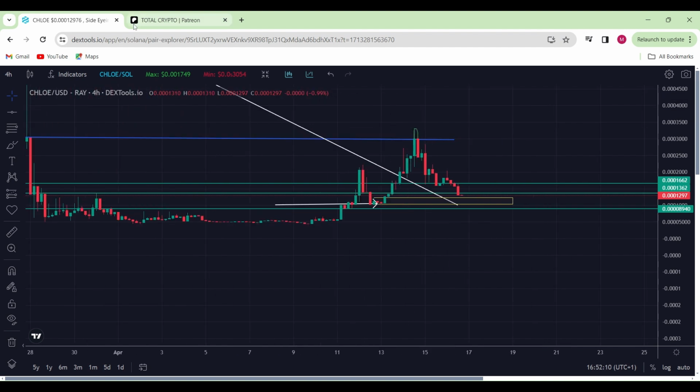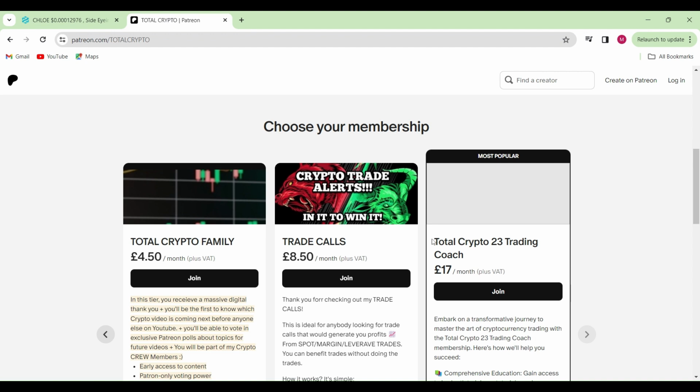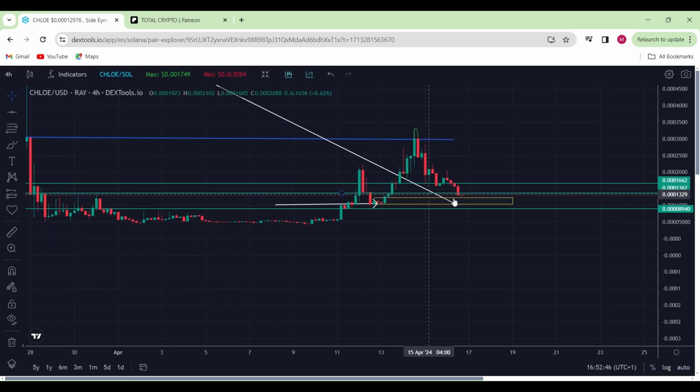But if you guys do like to get some trade calls, then this will be the one for you over here. I am looking to reduce this price, of course. I'm thinking anywhere between $3 to $4. Oh, sorry, £3 to £4. Well, actually, you know what? Let's say $3 to $4. I'm not really too fussed. The whole aim of the game is to get as many people as possible on the trade alerts, so that way you'll be able to capitalize on all these moves.